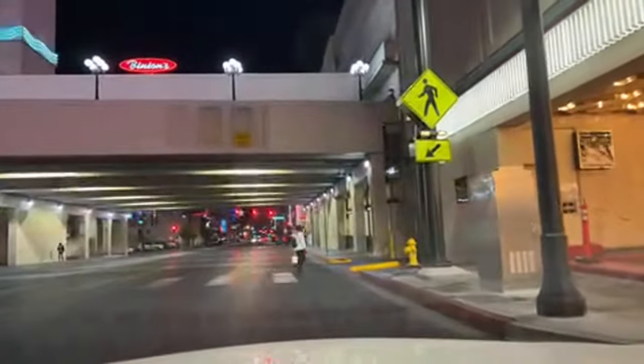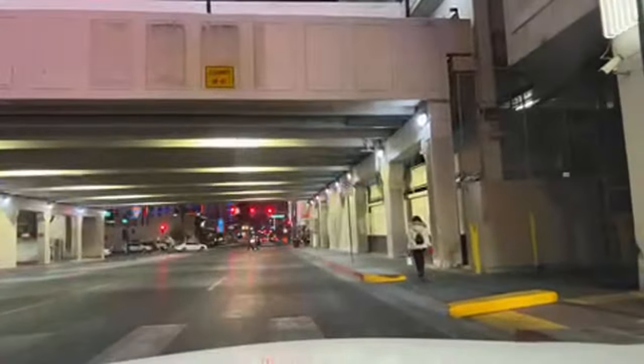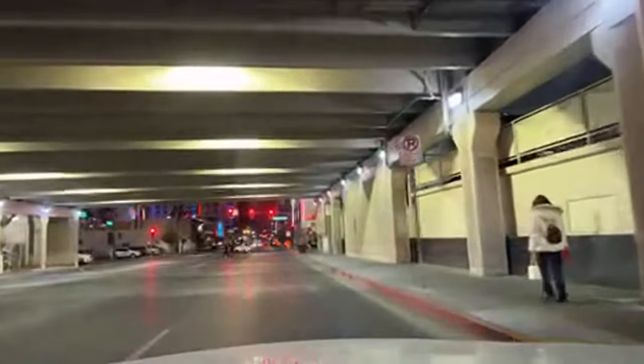Put the cat in the crosshairs. Or the cat across the street. Oh, yeah, I could do that. Cat across the street, that'd be fun. I'd probably get 1,000 views on that, too.